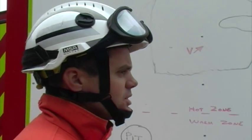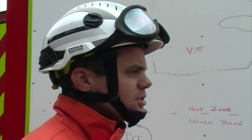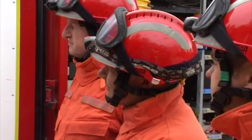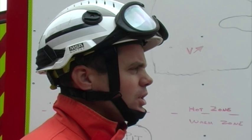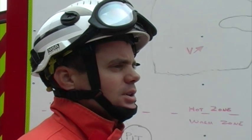Okay, we've had two identifications of dogs here in this area. So what I'm going to do is send you in as a technical search team. I'd like you to use one snake eye camera and one Delsar. I'd like you to go in and explore the voids in that area, locate the casualty, and then communicate with them if possible, and then get back to me with the results.